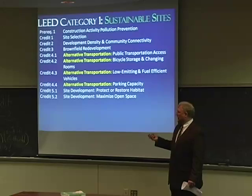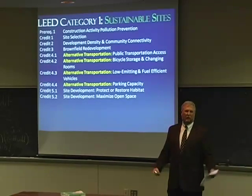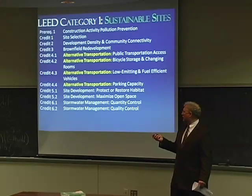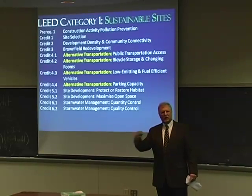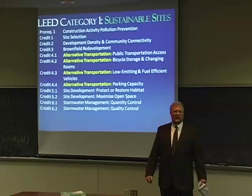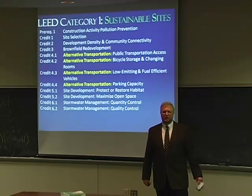The next one is creating more open space. And the open space is a good thing because it creates space for habitat for the critters. We just went through this with our board. The next two have to do with stormwater management. The first one is quantity control, so you're not overloading the system, which goes into the James River, which causes flooding. And the second one has to do with quality. So you're trying to not let phosphates get in there and suspended solids, i.e. the erosion that you see from sites.